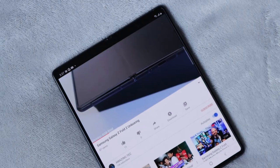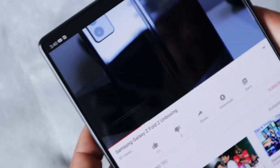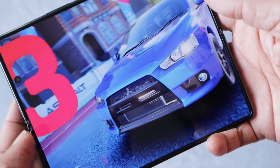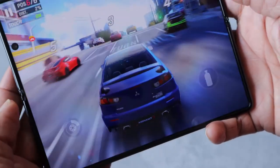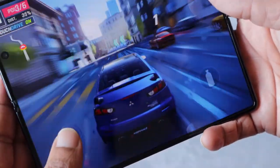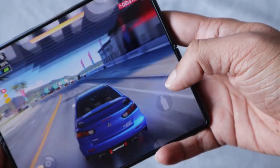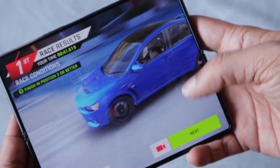It doesn't really stop you from consuming great entertainment. It also is very good to play games. With the 120Hz refresh rate, games definitely work so well with this device. With the great sounding stereo speakers, this is an absolute blast.